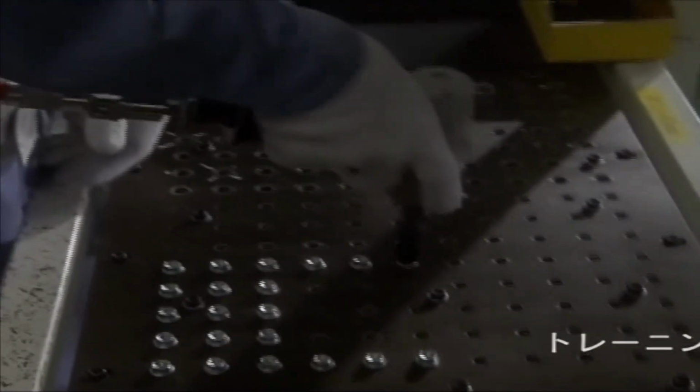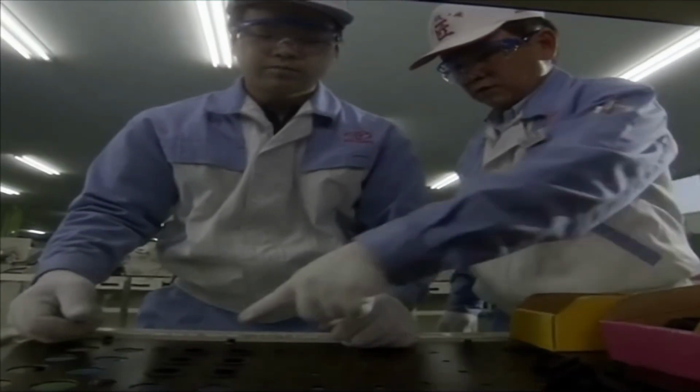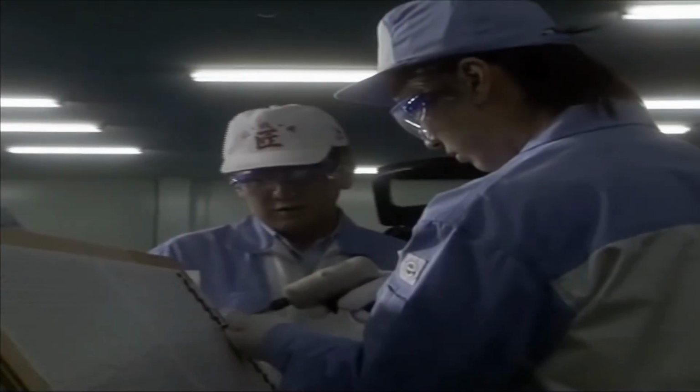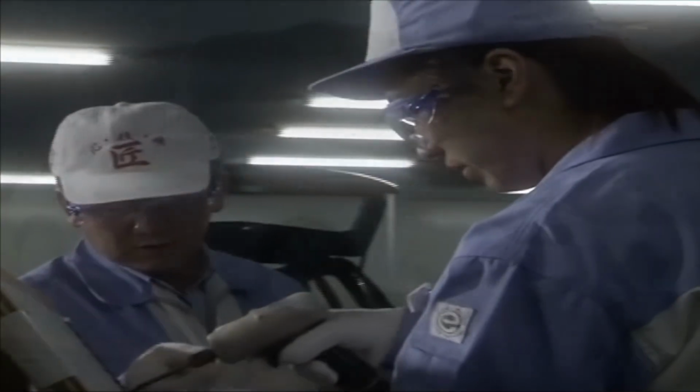At the Lexus training facility, each employee goes through 6 months of training to ensure that the most basic tasks can be performed without any defect or variation. 100% quality is the Lexus brand and their guarantee.